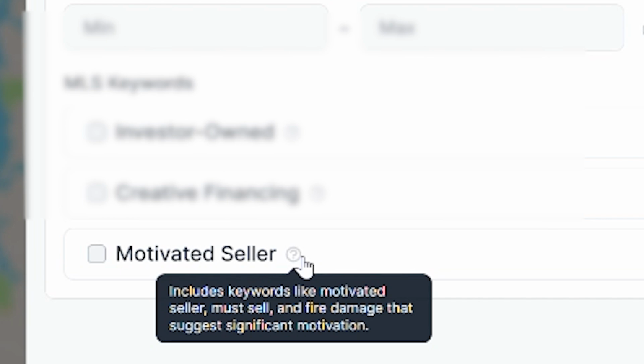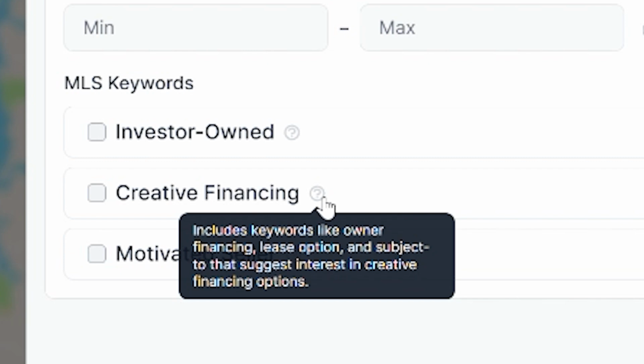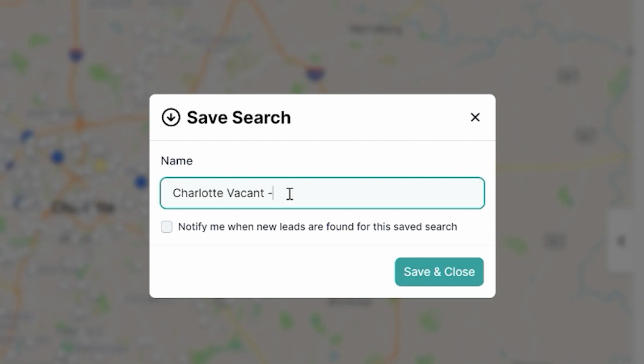What's cool about on-market data on PropWire is you can search 3 different categories: motivated sellers, which is similar to Redfin's Fixer Upper filter; investor properties, which are keywords that target investment properties such as rentals; and a really cool search filter called creative financing. These are properties that are specifically being advertised where the seller is open to creative terms. Now with PropWire, you can also save your searches and get notified as soon as new listings come available.